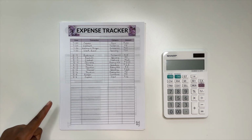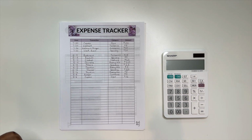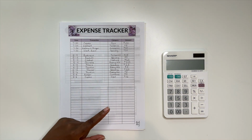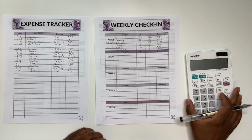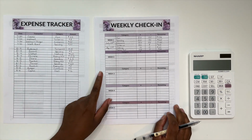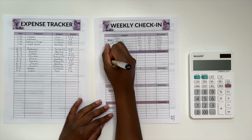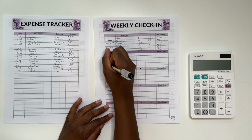So now that I have my expense tracker filled out, I fill out my weekly check-in and do my totals to make sure that the cash that I have in my cash dividers is accurate and prepare me for my spending for the next week. All right, so here we are with my weekly check-in. We are accounting for week 2 of August. So if I write my dates, we know that this was spending between August 4th to August 10th.